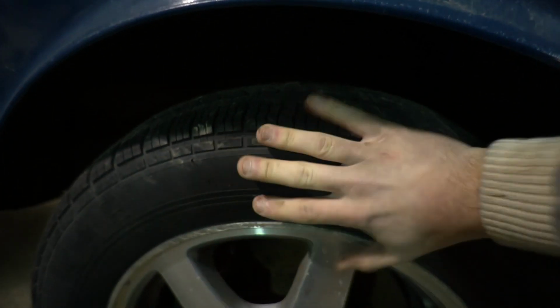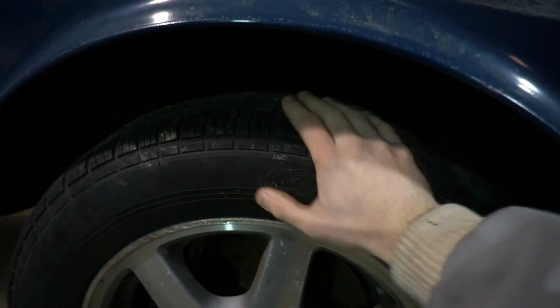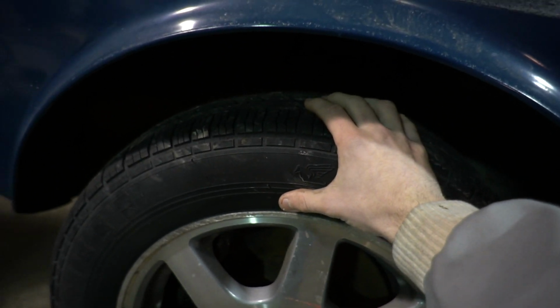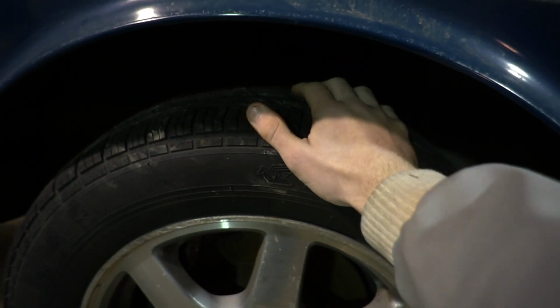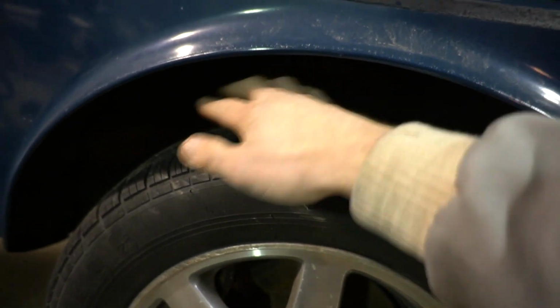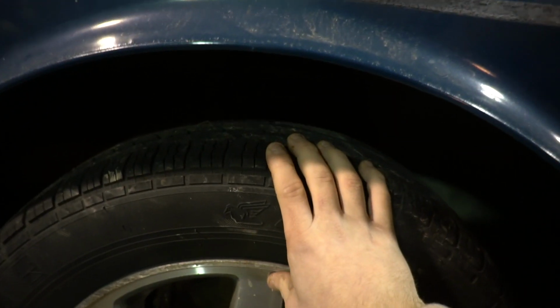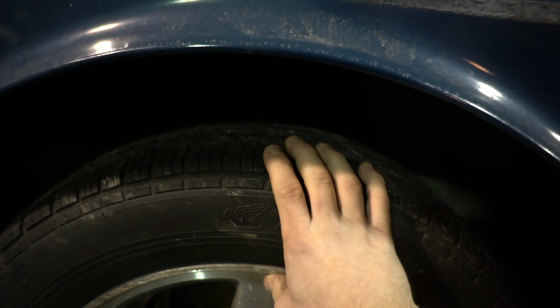So we're going to take the stock Steelies that this car was originally on, which I still have, and I'm going to have Ray from Northwest Custom Wheel get me some all-weather tires to just chuck on it that won't rub against the suspension. I believe these that are on here are 195s. I think we're going to go to 185 or 165.